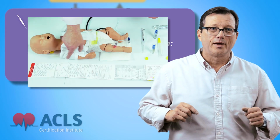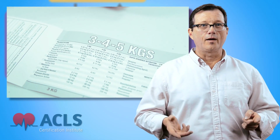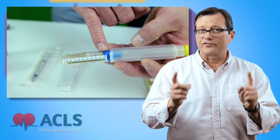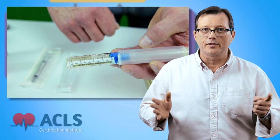mLs per kilogram. Now let's say we have a 4 kilogram kid, right? That means I have to draw up 0.4 mLs of epinephrine and administer that to this infant, which is very hard to do through a regular syringe of 1 to 10,000 because it's measured in 1 ml increments. It's going to be hard to do.